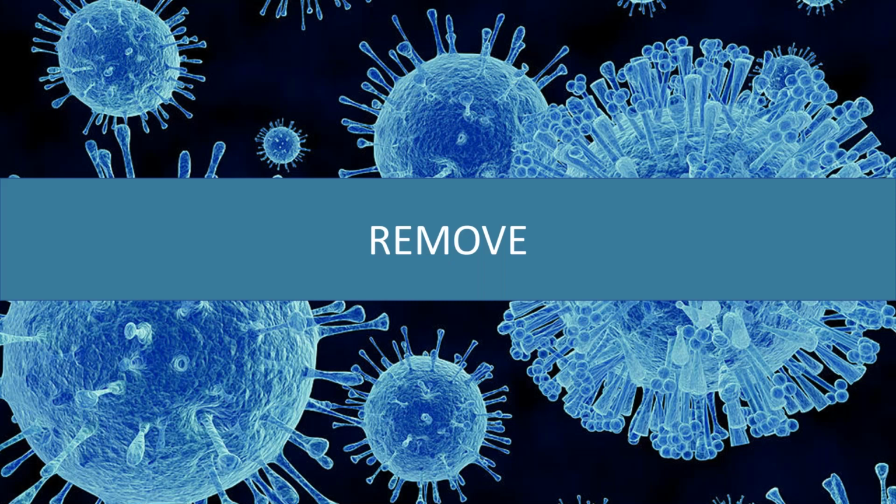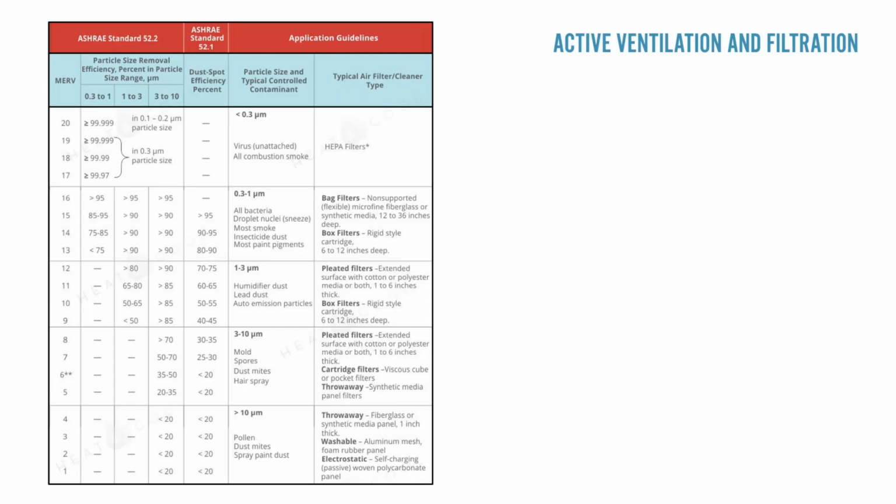So the first category of removing, obviously one of the best things that we can do is take the virus from the airstream so that it does not come in contact with humans. And I put this chart in here to demonstrate the challenge that we have. A lot of people say, well, our building has a good HVAC system, it's modern, it has air filters, so we should be good. And I guess the message I have today is don't be so sure. That may not be the case.